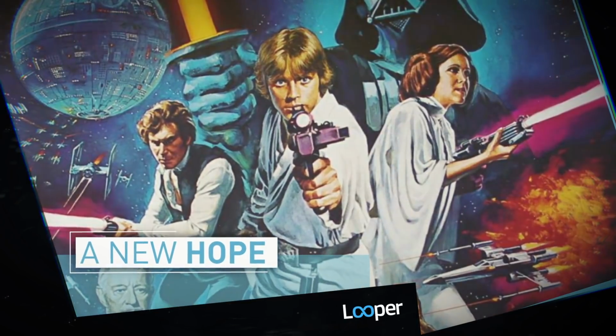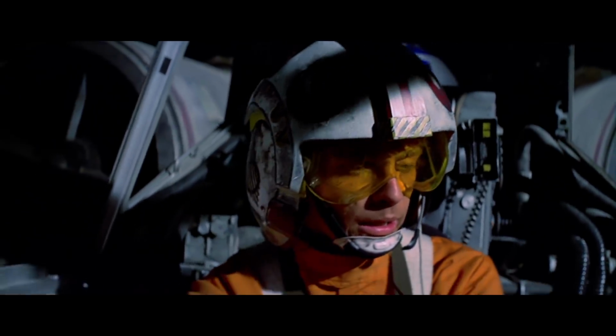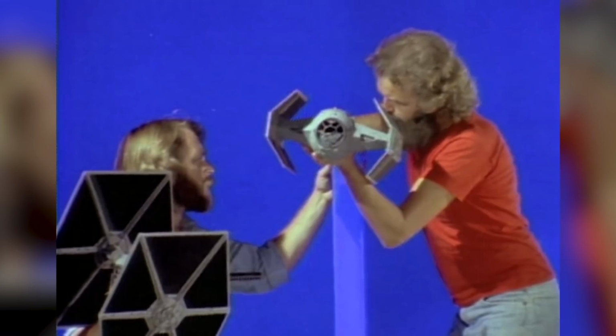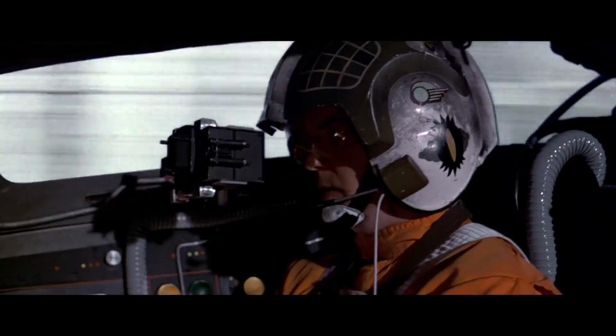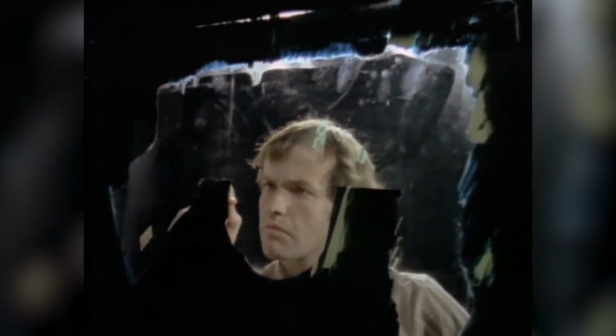A New Hope. The original trilogy is known for its use of practical effects, but in truth, those films relied on visual trickery just as much as their successors. Sprawling CGI backgrounds were not an option when the first Star Wars movie was being made, so the effects artists at ILM came up with some ingenious alternatives. Matte glass paintings were painstakingly created by hand and then added to scenes later, but a different technique was needed to bring the movie's many spaceships to life.